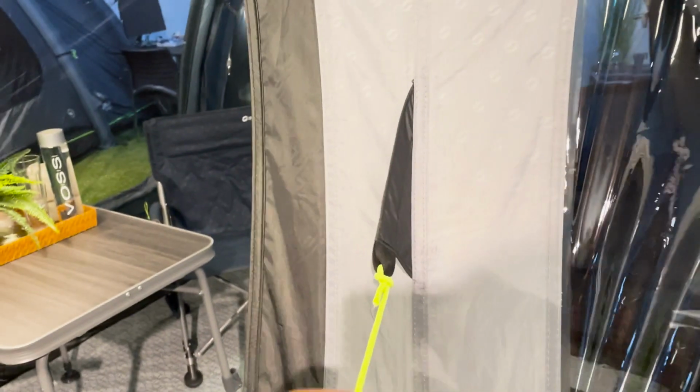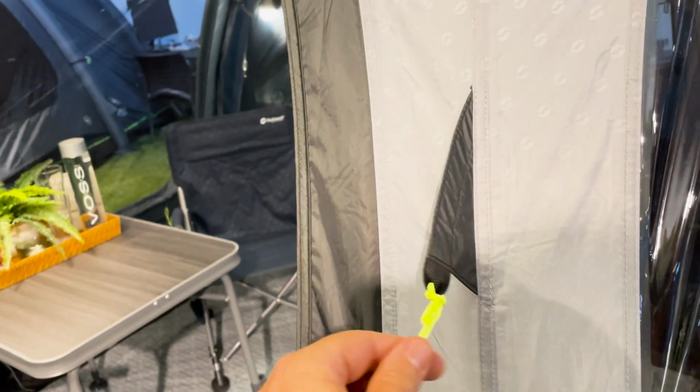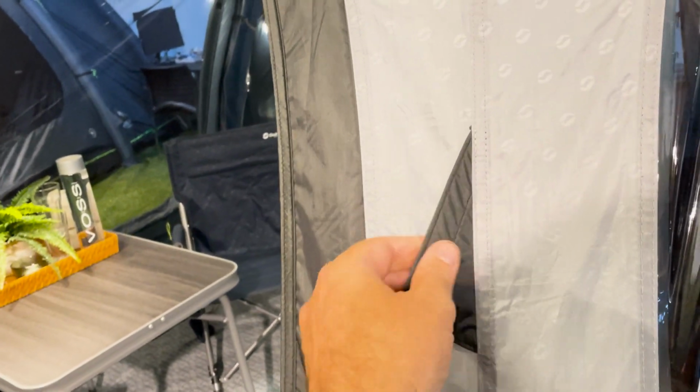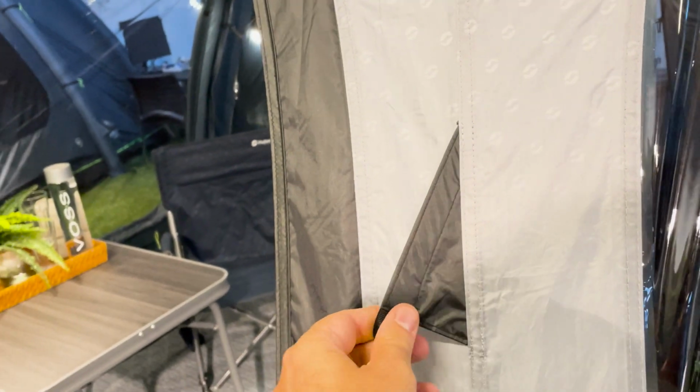So if you're in a tent shop having a look at some different tents, just look at a few little details like that. Again, many brands do it, some don't, so just keep an eye out for that.